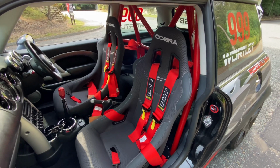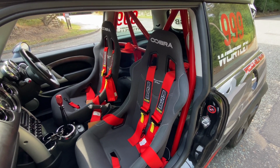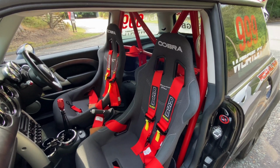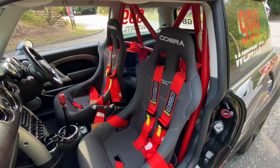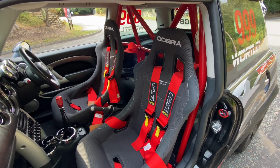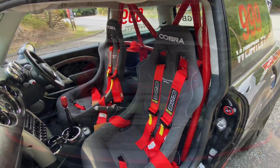Now if you really do want a really good 5-point harness for a fair cost, I think they're about £75 for one, and they really are outstanding. They're a very good 5-point harness, so I do recommend getting them.